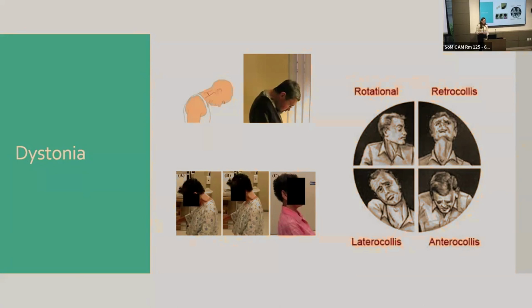We can try to treat this with Botox injections, although I have found it's quite refractory. It can be very challenging because you also don't want to disrupt and weaken swallowing muscles in the front of the neck. The anterocollis is the most common, but there are other things that can happen, such as a torticollis, the head turning to one side, or a laterocollis, where the neck is laterally flexed to one side, or a retrocollis, where the neck is pulled back, or a combination of these movements that creates a vector or a tremor. But forward posturing, anterocollis, is the most common for MSA.